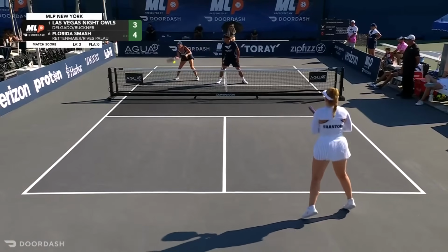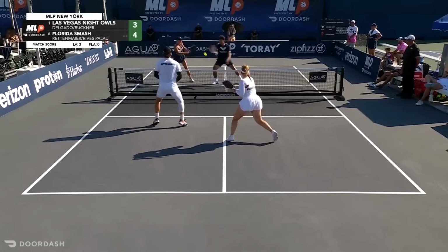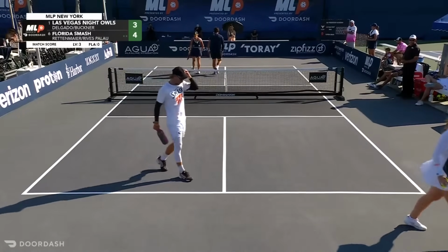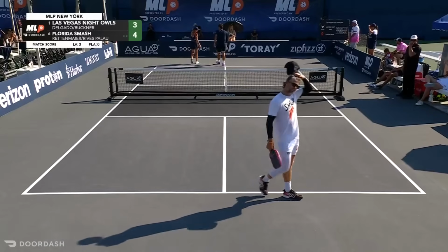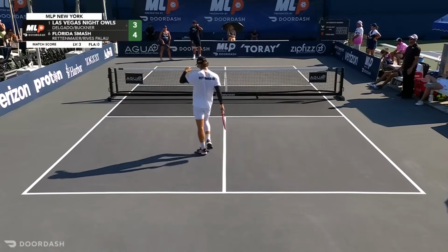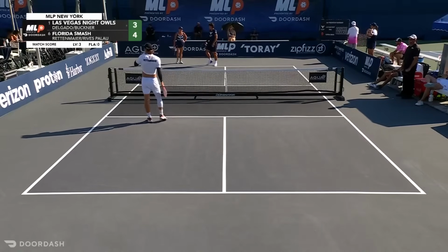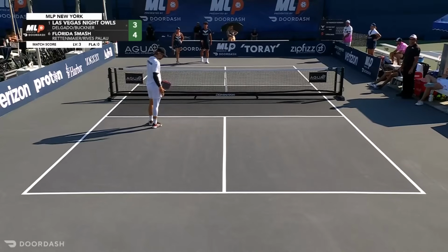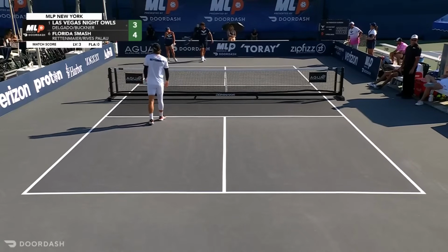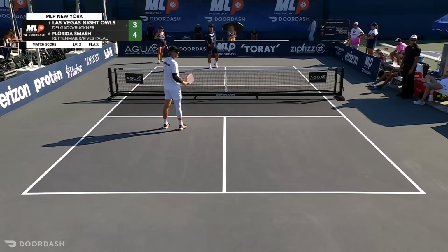Another slice serve by Travis. It was a good point there. James just has a lot of firepower to put the ball away, and he's just all over it. Yeah. I think James is based out in Charlotte, near Brooke Buckner, so I believe that they're training partners together. Yeah, I think they train together quite often.